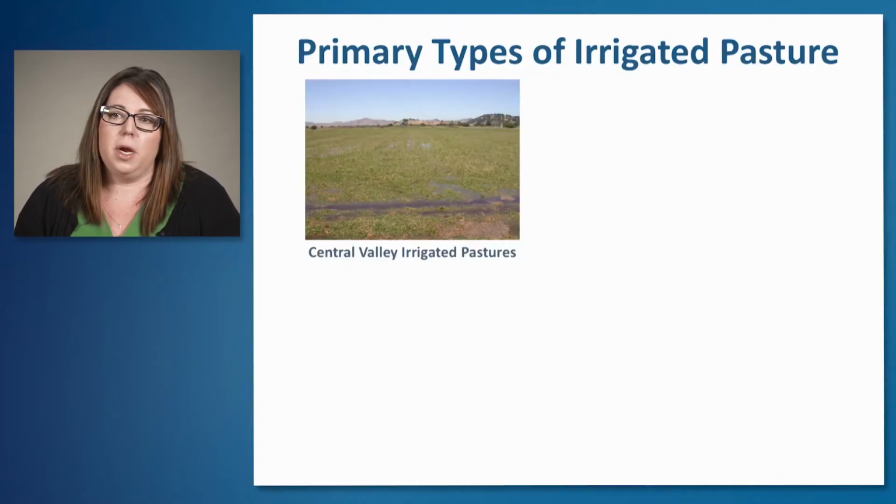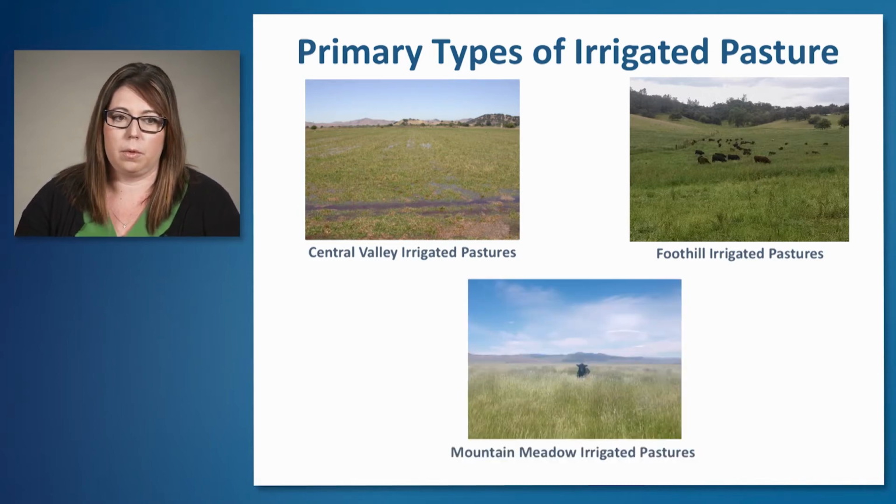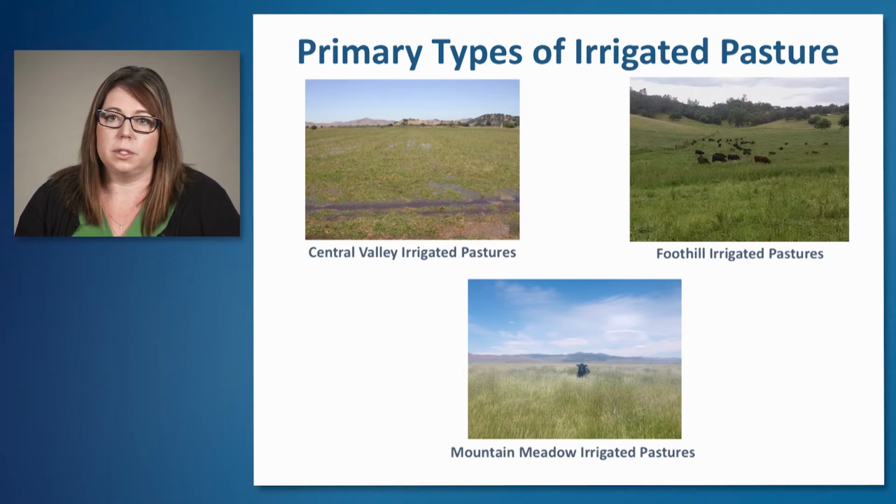The three types of primary irrigated pasture systems in California include Central Valley irrigated pastures that are flood irrigated with low slopes, even terrain, and uniform water distribution. Foothill irrigated pastures are flood or sprinkler irrigated with low to moderate slopes, uneven terrain, and high runoff potential and poor water distribution. Mountain meadow irrigated pastures are usually flood irrigated with low slopes, but uneven terrain limits uniform water distribution. So there is a summary of the three primary types of irrigated pasture systems in California.